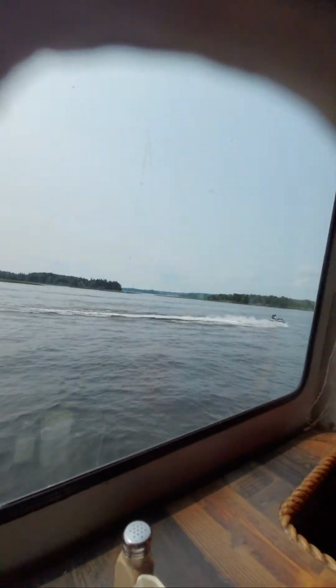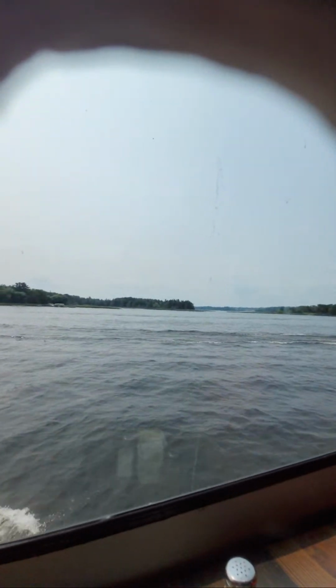If you look over to the right-hand side, you'll see the small bridge. Under that small bridge, there are some docks. This is the only safe way in North America that you can go do all of your shopping by boat. Just another way to live here in the woods.